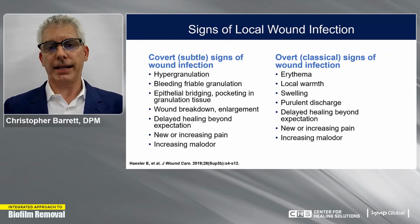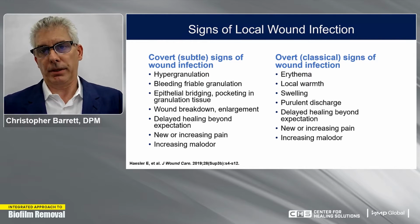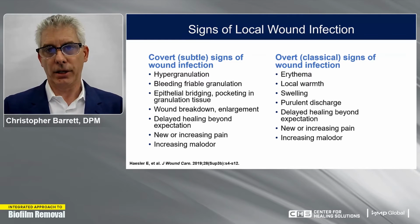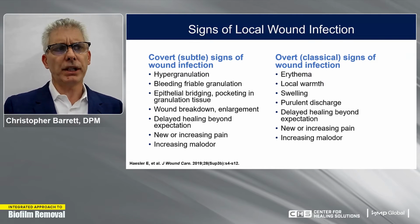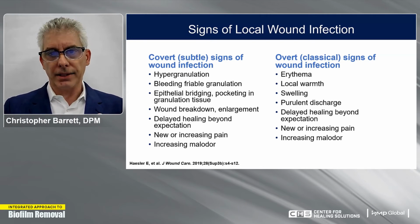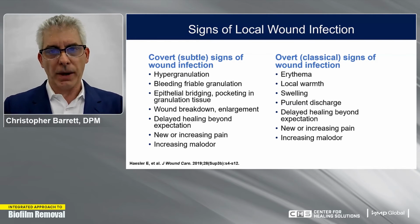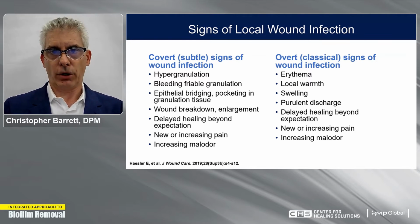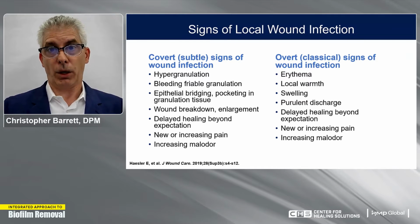We all know the classical signs of wound infection. We should all be able to obviously diagnose a wound that's infected. It's these covert signs that are more challenging. And this is really where the wound infection continuum conceptualizes that idea that these covert signs, we have to be able to recognize these and intervene with our treatment. The question is, what do we intervene with?